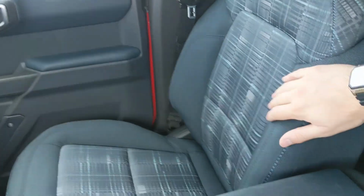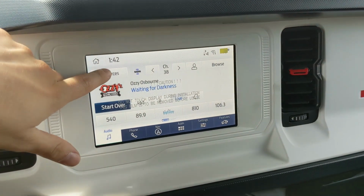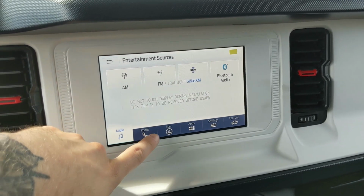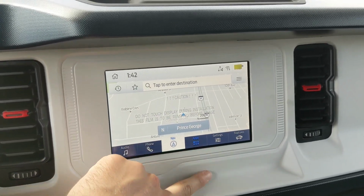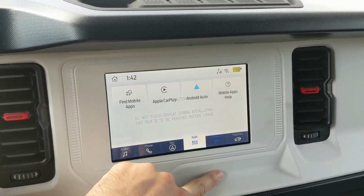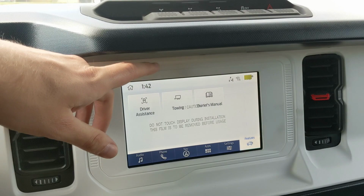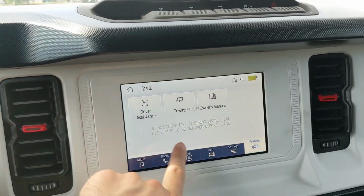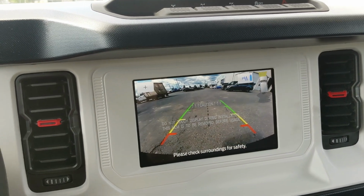Another thing to note, the seat trim is also unique to the Heritage trim, being this sort of retro plaid, so that's cool too. But then moving on to your center, your infotainment screen, which is radio, Sirius, and Bluetooth capable. You have your Bluetooth phone controls, navigation, so you hopefully won't get lost, whatever apps you may have installed, settings for your screen and some other features around your vehicle, and your general vehicle features such as driver assistance, towing, and owner's manual.